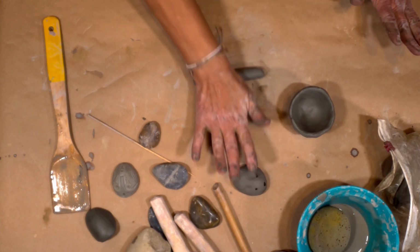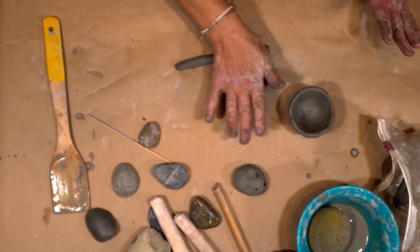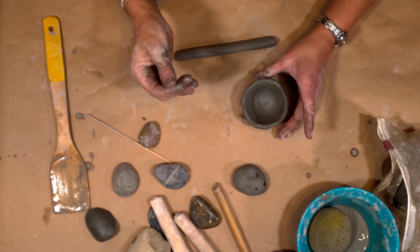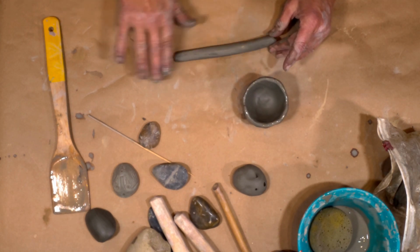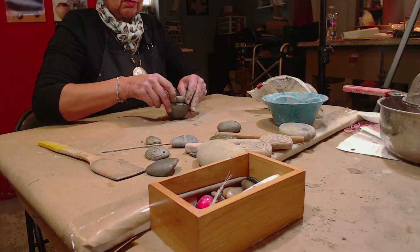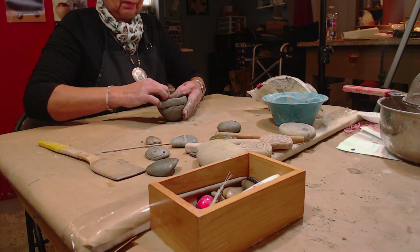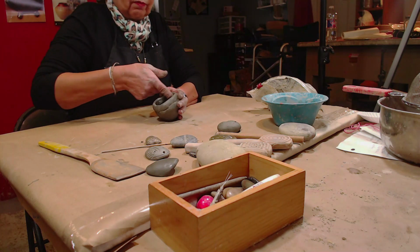So I couldn't quite get it in my hand, so this is where you would make your coil grow a little bit. And when I do my coiled vessels, I usually just make enough to go one time around. So again, maybe a little bit of water. And then in this particular case, I'm just going to attach it to the inside. So as I go along, I'm just pinching it down. And then when I get to where it will meet, I make sure that it attaches very securely.